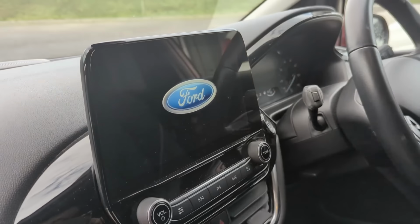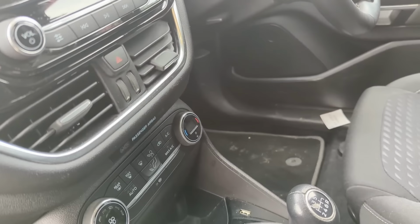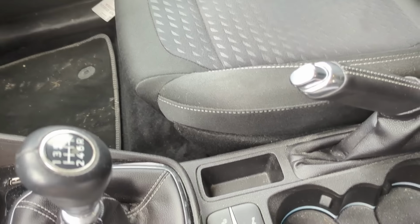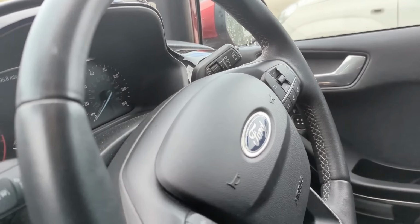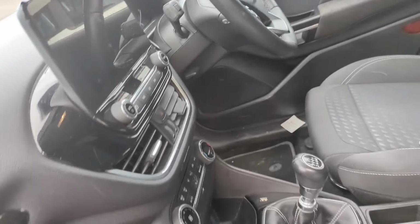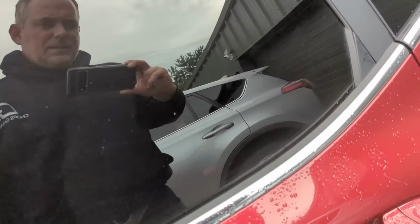So yeah, we've got the actual updated full big screen up there with the sat nav on. We've got the climate control down there, 6-speed gearbox, traction control, parking sensors, eco mode, cruise control, Bluetooth. It's got everything. 35,000 miles with a fully stamped up service history, part main dealer, part independent.